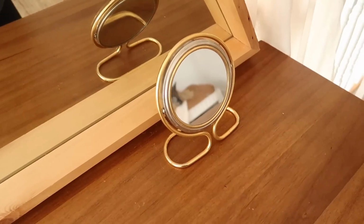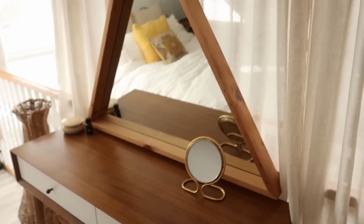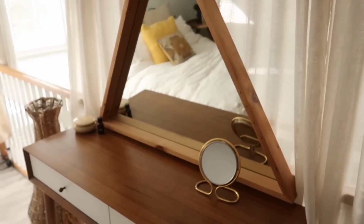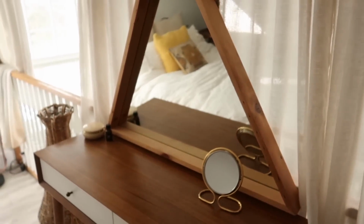This is a thrifted mirror, and that is from Goodwill. This mirror itself is made by a company called Norman Lee. They're based out of Chicago. This is made from reclaimed wood, and it's absolutely amazing. They're a really great company if you guys are looking to get one of these mirrors. I believe this is the biggest one that they make.